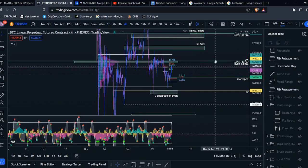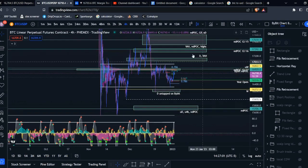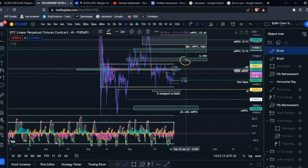And if we do begin to reverse market structure here, then we've got lots of juicy resistances above us that I have been talking about. The 17,100 resistance, 17,300 to 17,400 resistance. These are all still shorts I'm looking to potentially take.